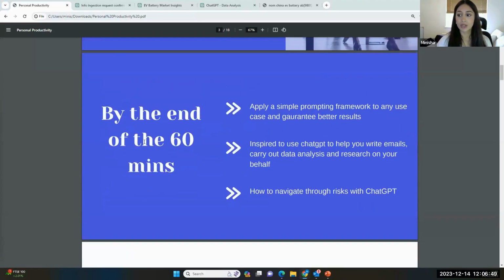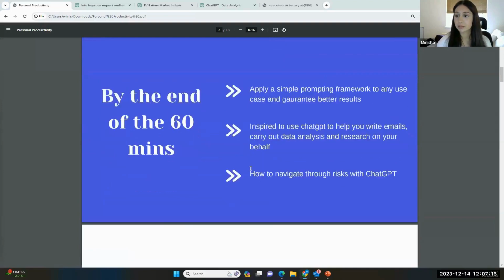By the end of the 60 minutes, you'll hopefully be able to apply a simple prompting framework to any use case and guarantee better results. Be inspired to use ChatGPT to help you write emails, carry out data analysis, research on your behalf, and of course, be aware of the risks when using ChatGPT and how to manage and navigate them. So let's dive straight into it.